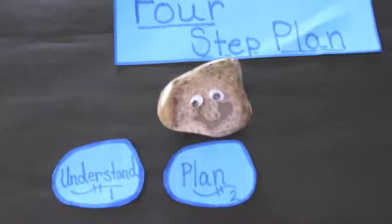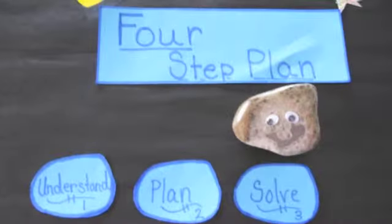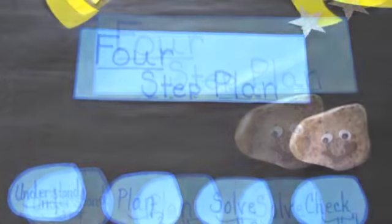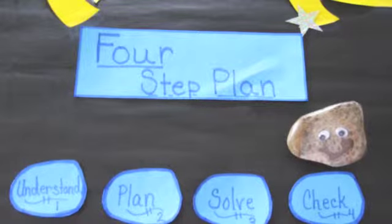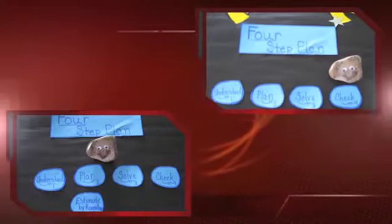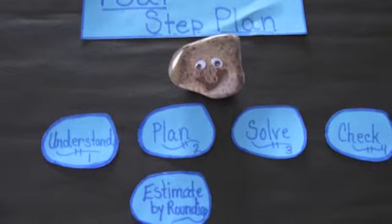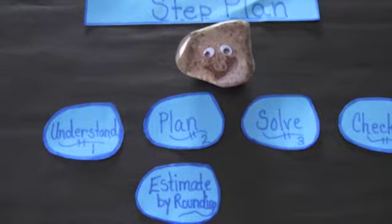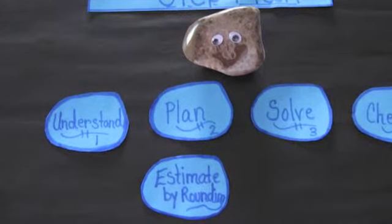Step 2 is to make a plan to solve the problem. Step 3 is to solve the problem, and step 4 is to check your answer to see if it makes sense or if it is reasonable and correct. In today's lesson, our plan for solving the problem will be to estimate, and to do that, we will be rounding numbers to the nearest 10 or 100 to solve our problem.